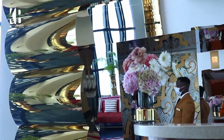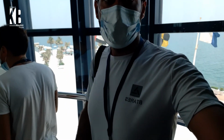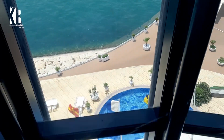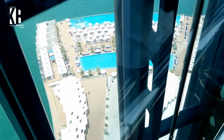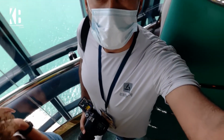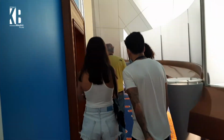We made our way towards the elevator, which took us to the 25th floor in a matter of a few seconds with panoramic views of the Arabian Gulf and Palm Jumeirah. The hotel has 28 floors multiplied by 2 because all suites are double-storied.